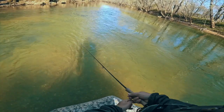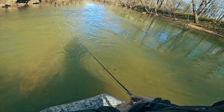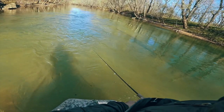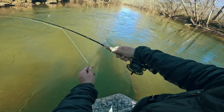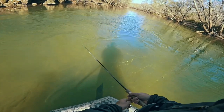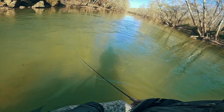If you're tight enough where if they hit it, you can get a good set, then there's nothing wrong with a pretty long stall. Yeah, because they're likely to hit it on the dead drift this time of year, right? And then I'd fish them pretty much all the way in until your leader's about to come through the guides. Okay. Because a lot of times they'll be on that color change right there.